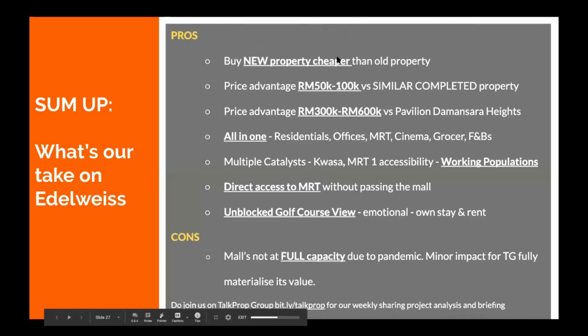And then the last slide that we are sharing today would be our takes for Tropicana Gardens Edelweiss. Among the pros would be buying a new property cheaper than the old property, as we compared against Uptown Residence, TTDI Essentia, Sunway Velocity, and so on. So price advantage of 50 to 100,000 versus similar completed properties like Uptown Residence and TTDI Essentia. And then price advantage versus new developments.